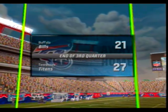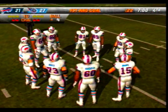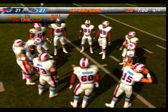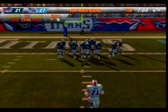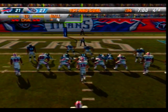At the end of three, the score is 27-21. Titans 27, the Bills 21. The teams are set for the fourth quarter of play. Four more yards to the end zone. Come on! Let's go!